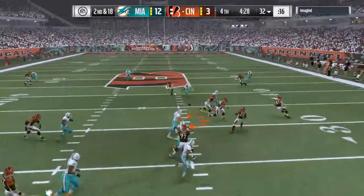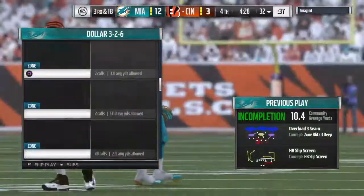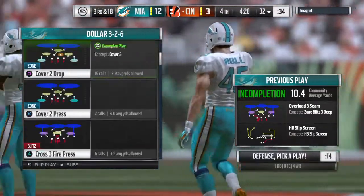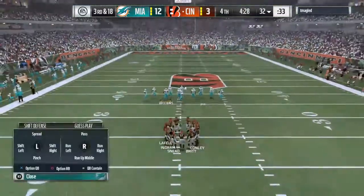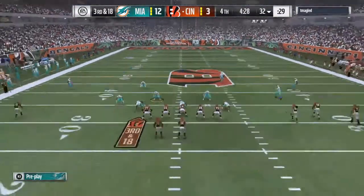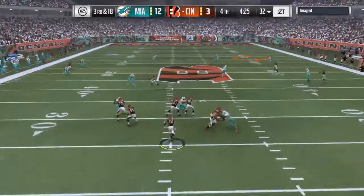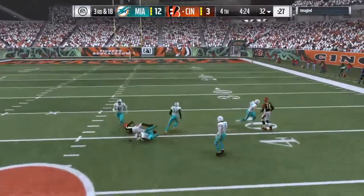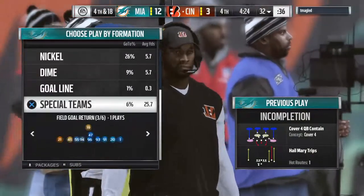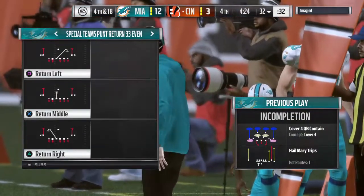Second down, Dalton. And it's incomplete. One receiver left, 3 to the right. Third and long. What will Dalton dial up? He's going to let this one go deep. Chris Conley, the intended receiver. And that's going to make it 4th down. Well, they went for the big play there, but that drop could really hurt their momentum.